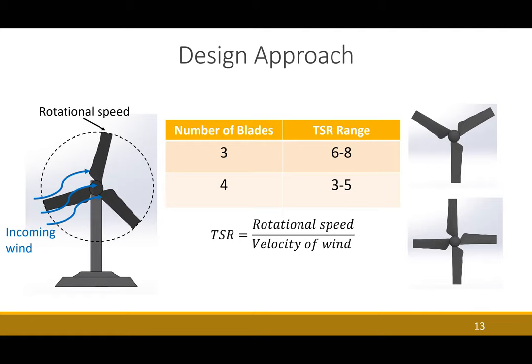of the incoming wind. The number of blades within the turbine has an optimal TSR range for the turbine to work efficiently. For example, the 4-blade turbine TSR ranges from 3 to 5, and for the 3-blade, it ranges from 6 to 8. We plug these optimal ranges into QBlade to calculate the optimal chord lengths and twist angles for our designs. Next slide.